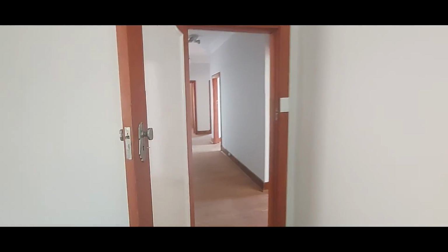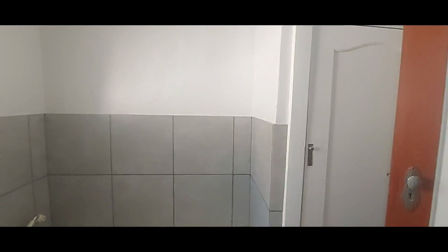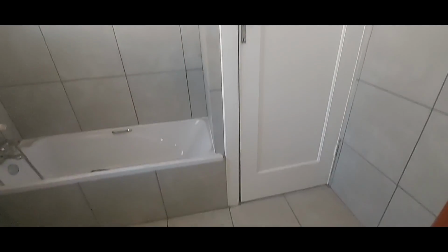You can see over here another room with cupboards. And bathroom with a cupboard, which I think you can change into a shower.